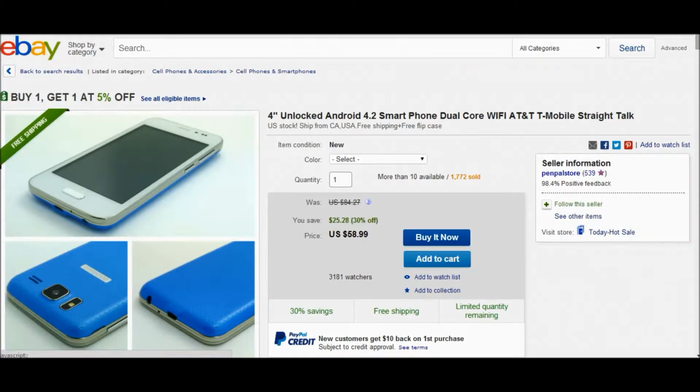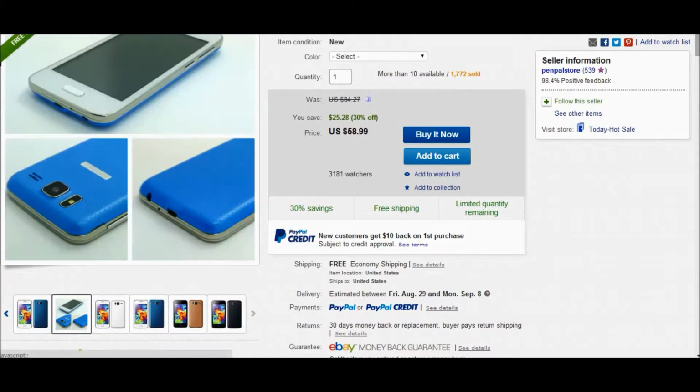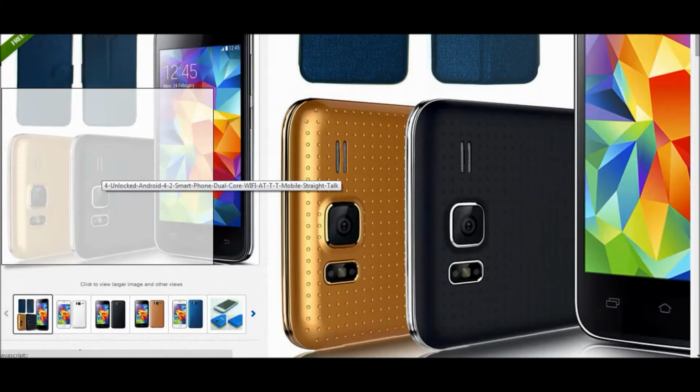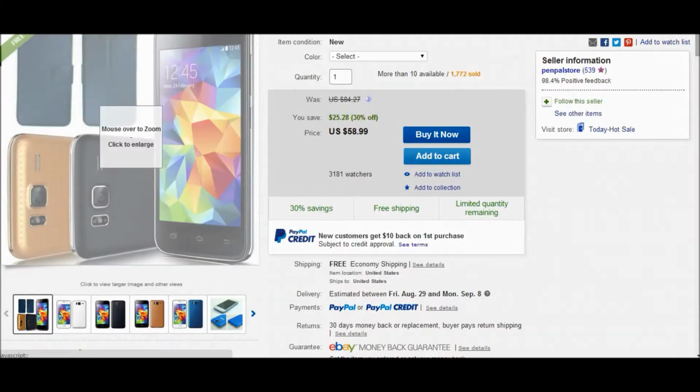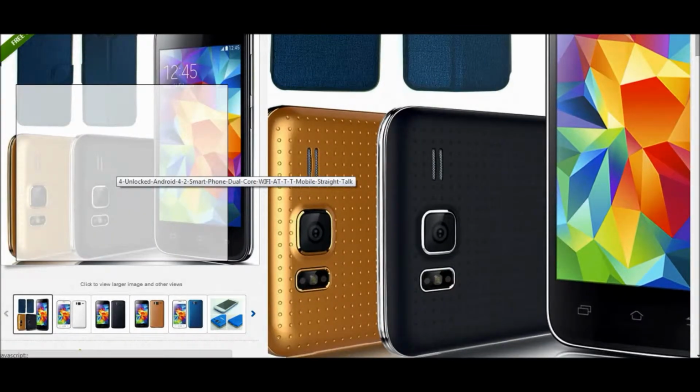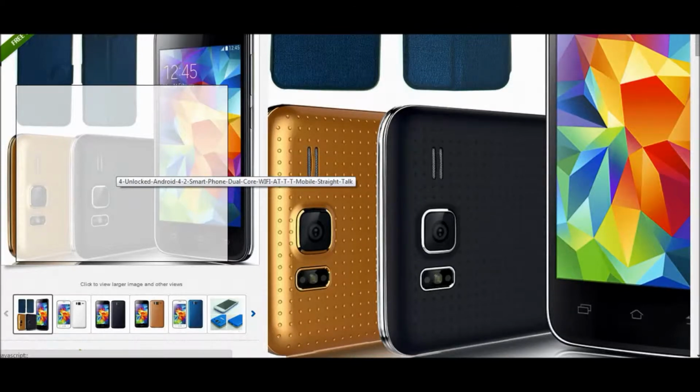One of the first indicators is... Oh, this won't let me zoom in on it, will it? Nope. Alright, let's go back to the first. First indicator is, you see the speakers right there? I really can't point to them. They're like right there. See where my normal mouse cursor is? Look around that. The speaker grills look very cheap. Usually that's what cheap tablets and cheap phones have. They have that type of look. It doesn't always mean anything, but it usually does.